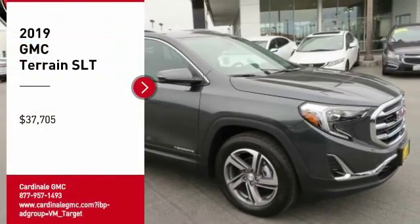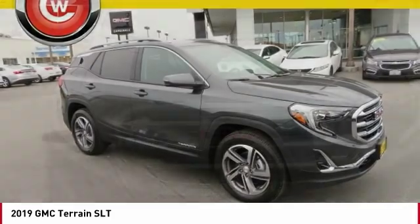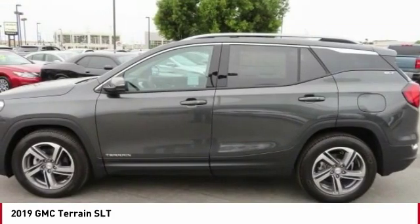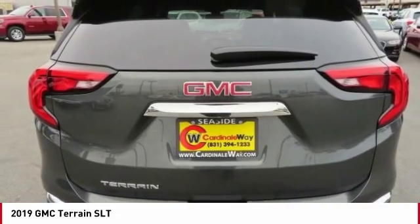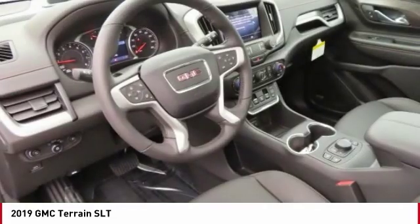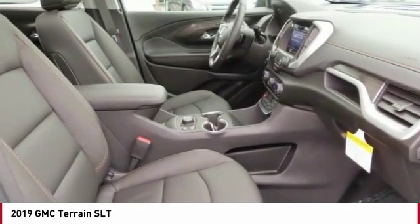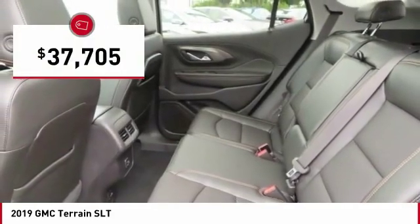Come test drive the 2019 Terrain. The GMC Terrain combines the benefits of a crossover with the style and functionality of an SUV. Terrain offers uncompromised capability, a balanced stance, and a commanding view of the road, letting occupants enjoy a confident driving experience. And an EPA estimated 32 highway MPG is not bad either, and is priced below $40,000.